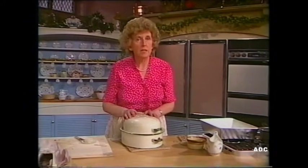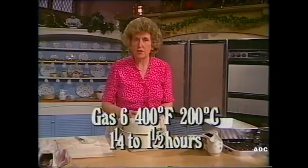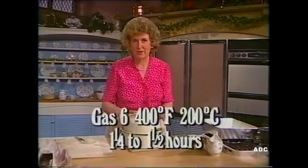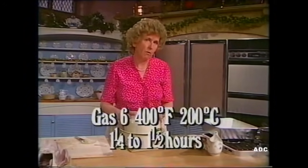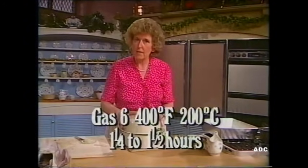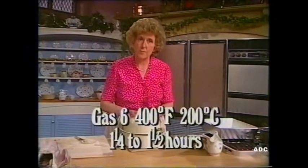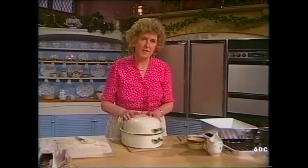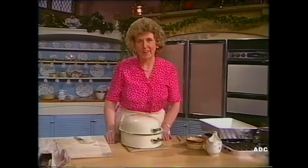Now for this size of turkey with the stuffing in it, put it into a hot oven, gas 6, 400 degrees Fahrenheit, 200 degrees centigrade, and this will take about 1.25 to 1.5 hours. But if you've got a different size bird, weigh it once you've got the stuffing in, and then calculate it at 15 minutes to the pound and 15 minutes over. And then your bird should be perfectly ready for cooking.